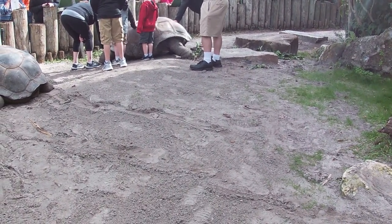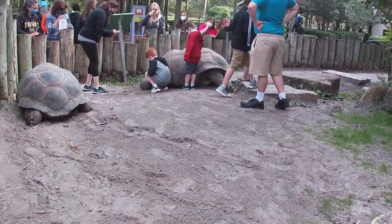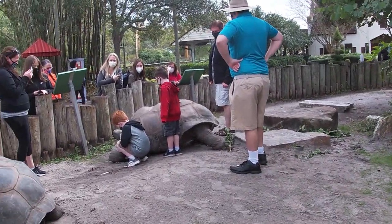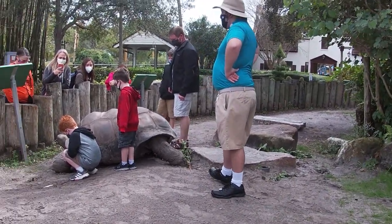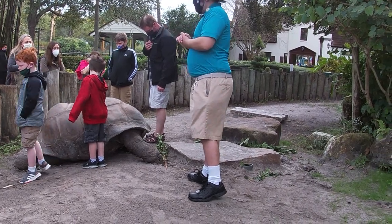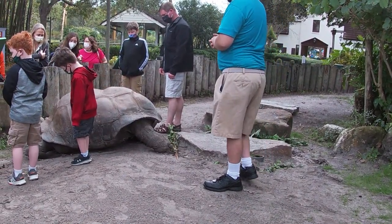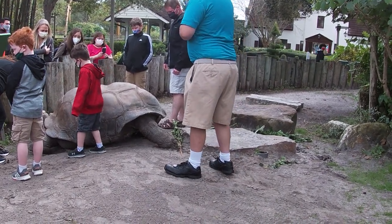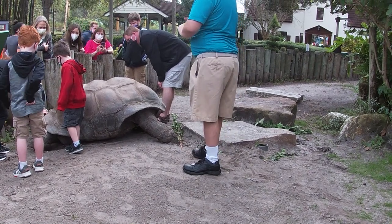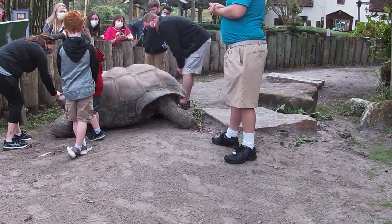So, Bubba can weigh somewhere around 500 pounds. Now, you might not notice the growth as much. It's only going to be by a few pounds, but he will always incrementally get bigger as he gets older. And as I said, the oldest one we're aware of is around 170 years, so maybe 200 is about how old he can get.